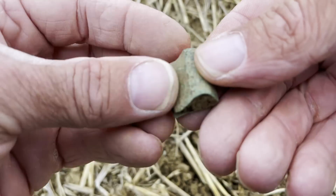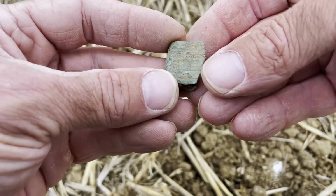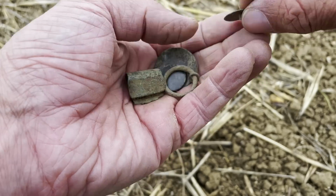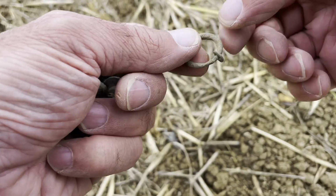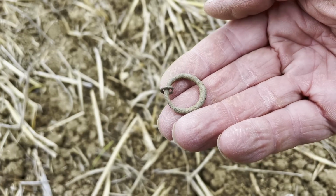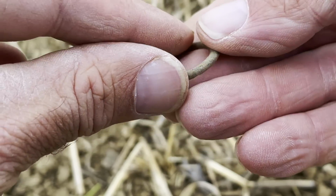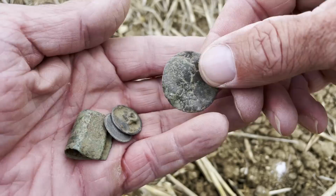Then I found this. Now this is definitely Roman, but I don't know what it is. It's a strip of copper, and it's got very Roman design on it, so it might be a bracelet of sorts. I found a lot of buttons, including this one, which is quite a nice one, and what looks to be a harness ring. And I thought, because it had this little loop on it, it could even be a buckle or a brooch. I don't think it is. I think that's part of a chain, probably to loop it to another harness ring, I'm guessing.